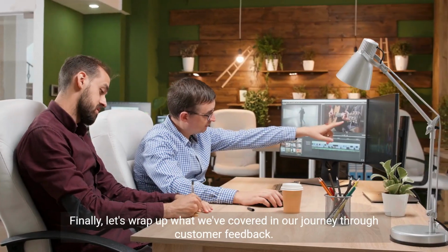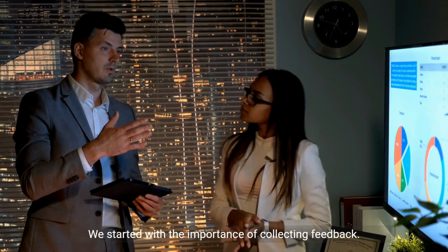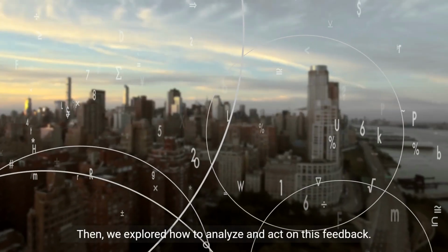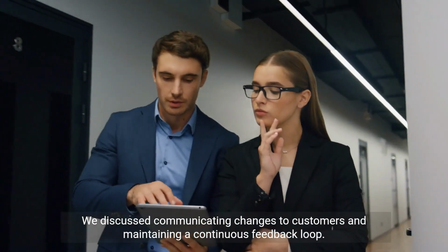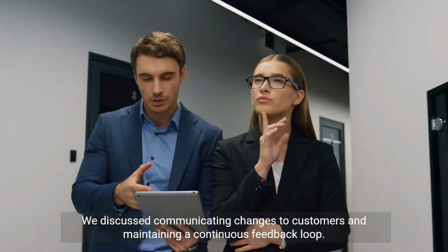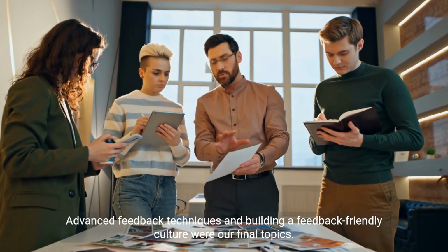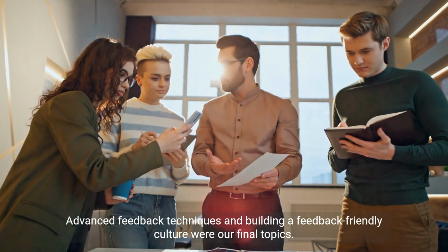Finally, let's wrap up what we've covered in our journey through customer feedback. We started with the importance of collecting feedback. Then, we explored how to analyze and act on this feedback. We discussed communicating changes to customers and maintaining a continuous feedback loop. Advanced feedback techniques and building a feedback-friendly culture were our final topics.